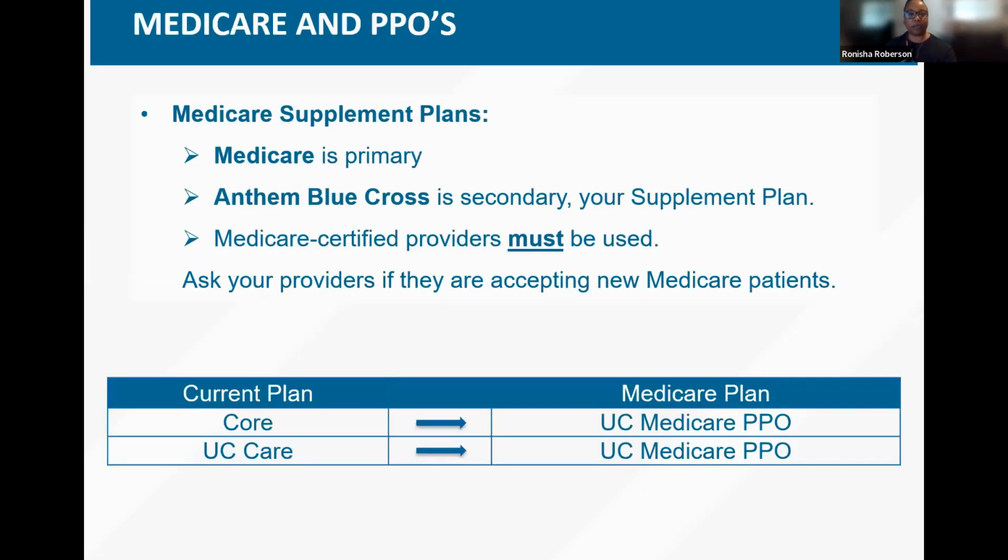So, Medicare and the PPO plans. Medicare supplement plans: if you're in UC Care or Core, you will go into a PPO plan. Now, the PPO plans are supplement plans, so your Medicare for this plan is primary and your Anthem Blue Cross is secondary.